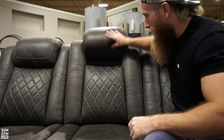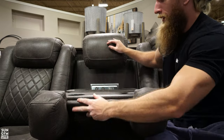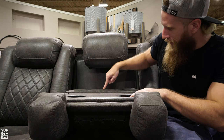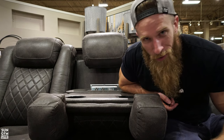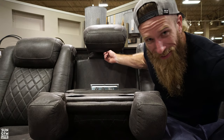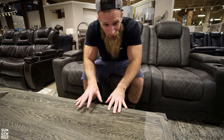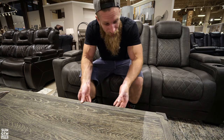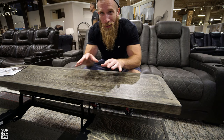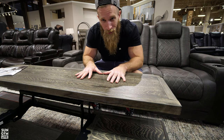Watch this. You lift this headrest up. You grab right here. And it comes down to a table with two cup holders and some outlets to charge whatever you need to charge. How cool is that? Oh, under here is also lights. This coffee table has a little feature that I just learned about. You just lift it up. And now it's like a table you can eat at while watching your favorite YouTuber, Sun Jim. Amazing.